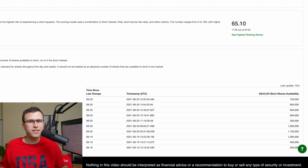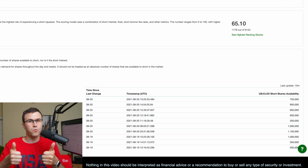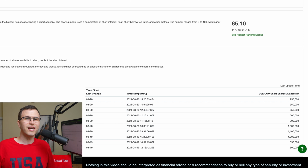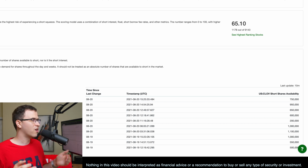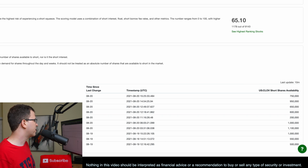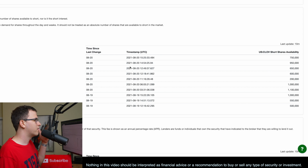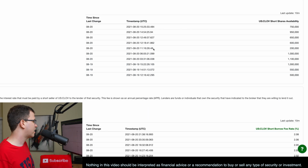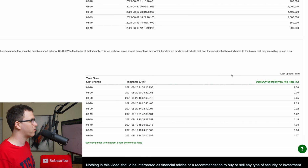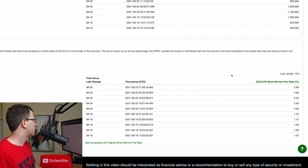Now, we're talking about a couple days here, right? Because again, that was like last week or the week before that we saw this way up there. So things can change very rapidly. So hopefully we see some change in that soon. When we look at the short shares availability, we have 750,000 shares available. Still under 1 million shares, and the borrow rate is 2.08%, still rising for that borrow fee rate.